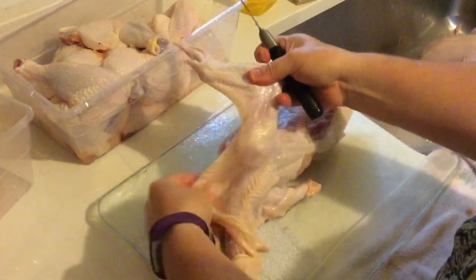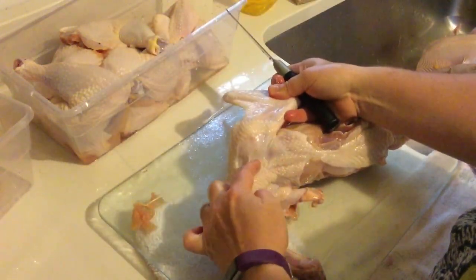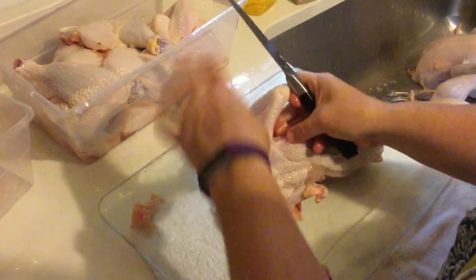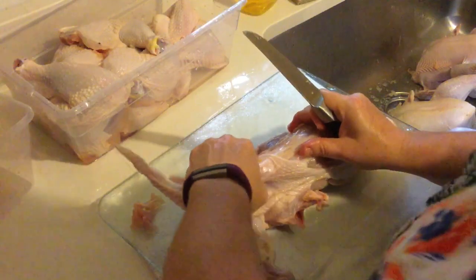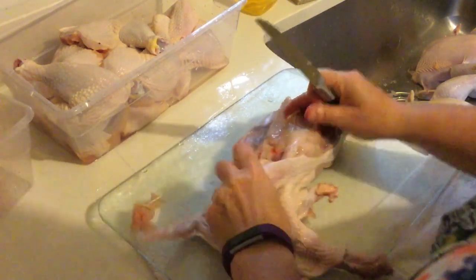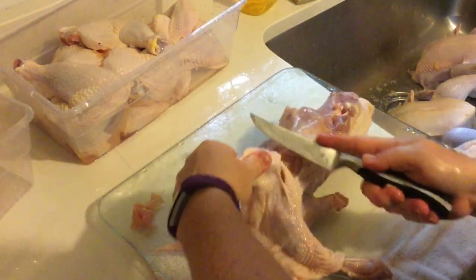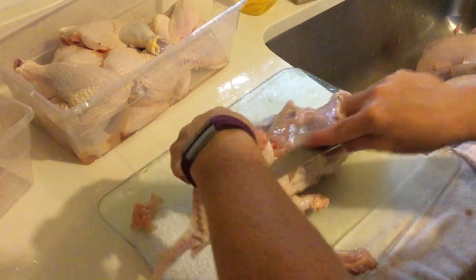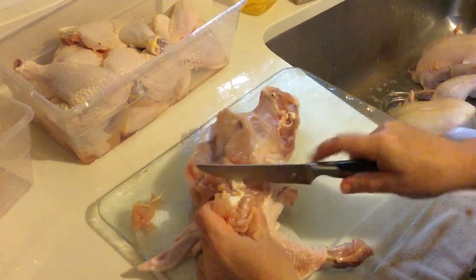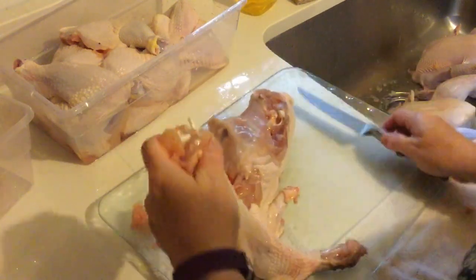So here's the other wing, and you can see the shoulder of the bird, and I'm just gonna cut right around that part, right around the curve of the shoulder. And again, I need to go in between the joint, so I'm going to dislocate that joint right there so that I won't be cutting through bone. I'm just gonna be cutting the flesh and the skin around it, and then straight through the middle of the joint. Cut the connective tissue to get it off of there. There we go.